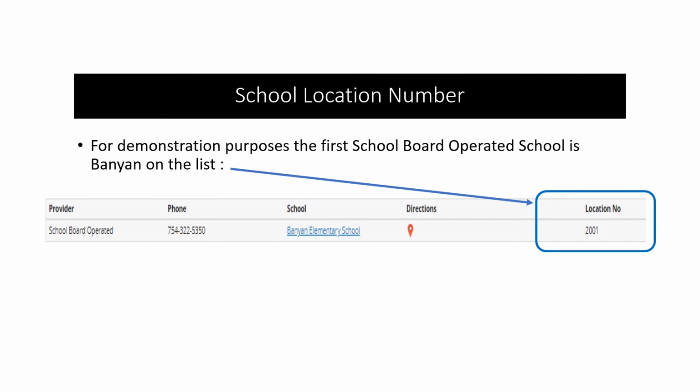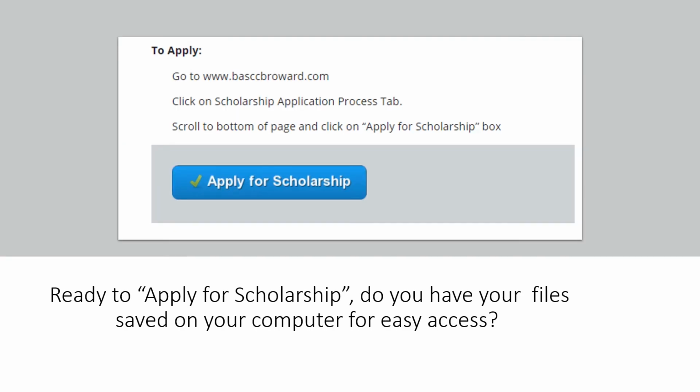For demonstration purposes, the first program to pop up that's a school board operated program is Banyan Elementary. It's the first one on the list. As you can see, the location number is 2001. This is only for Banyan. Now you're ready to apply.